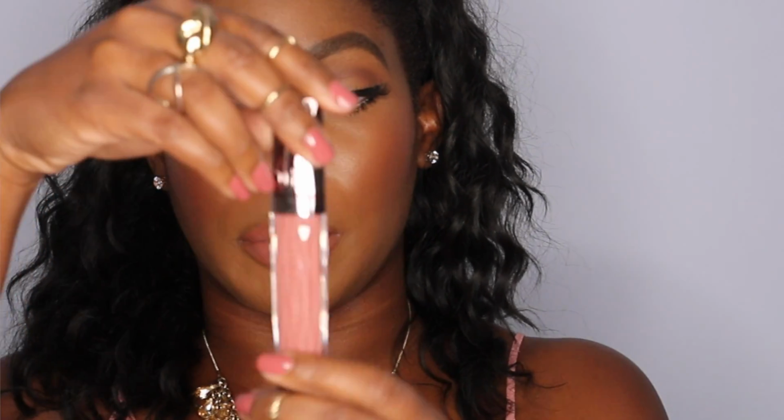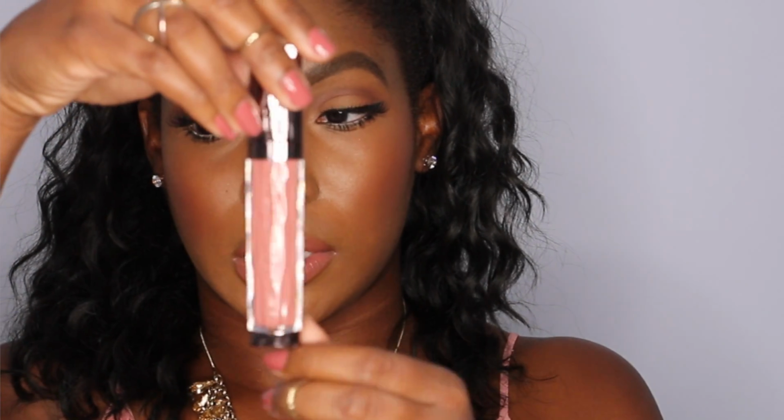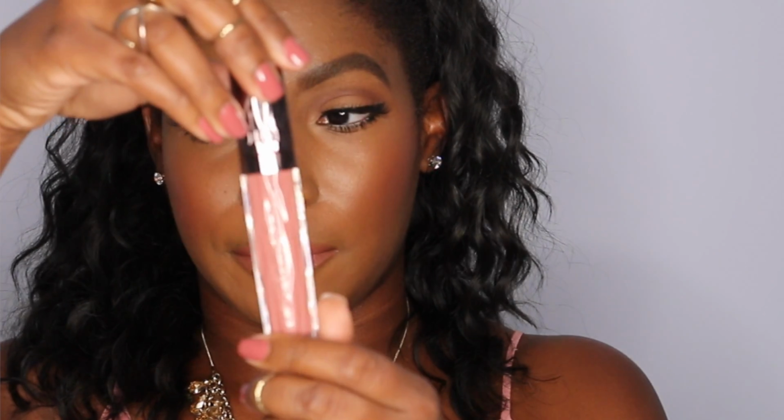Next, I got the Urban Decay Revolution High Color Lip Gloss. Mouthful. And I got it in Liar. I have never used any of these Urban Decay lip glosses, but this color is so pretty. I wasn't expecting it to be, but I swatched it on my hand and it's pretty opaque. I'll swatch it for you right now.